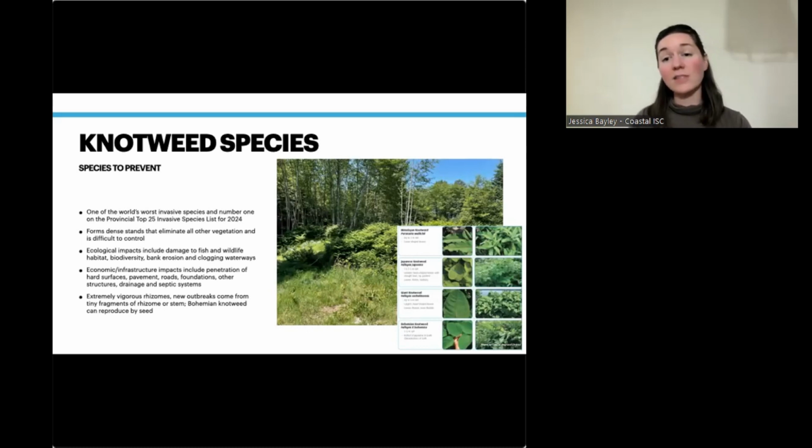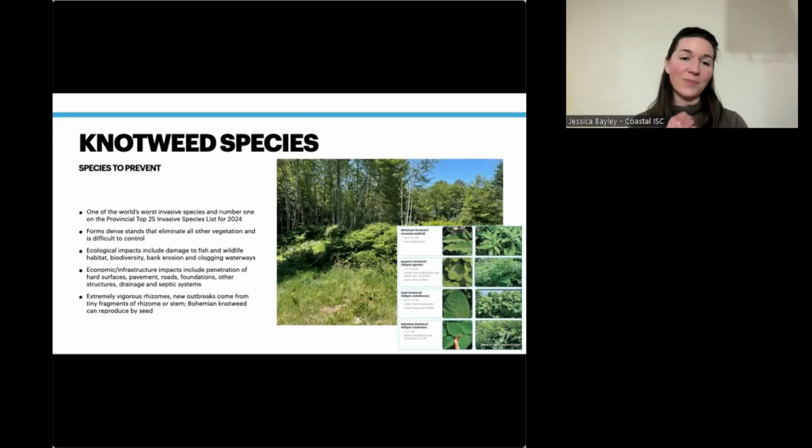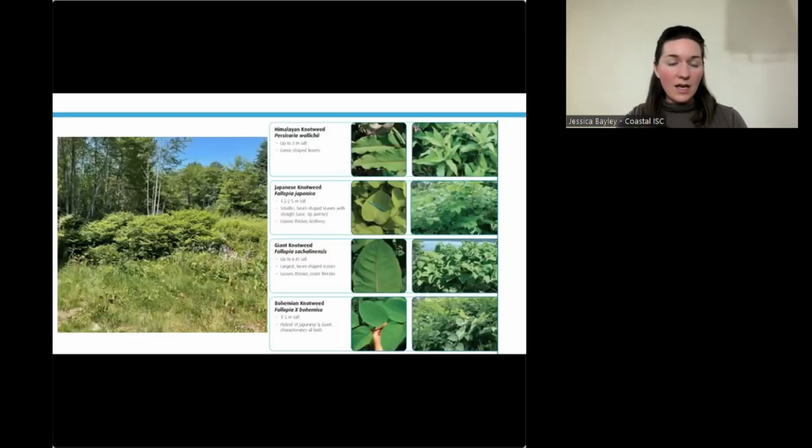Knotweed is one of the plants that we deal with the most. It's quite a nasty invasive. It's very invasive and it likes to take over riparian areas and has negative impacts on our salmon. It also, the root systems are damaging for infrastructure. So yeah, one to report. This would be a key one to report if you did find it, and to also treat.